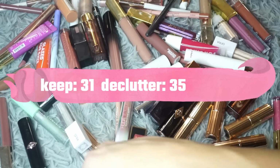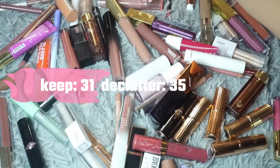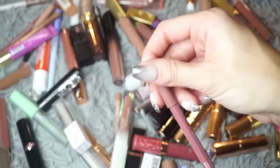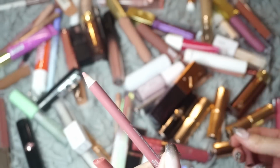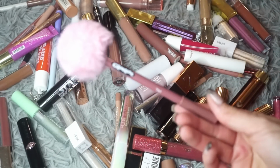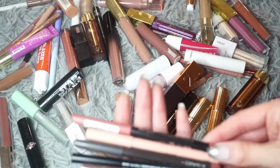And then a few more, let's do a little bit more lip liners here. I know I can declutter. This is from Makeup Revolution and their Clueless collection in the shade Thai. I mentioned this in my worst makeup of 2022. This was such a dry lip liner. I mean, it's so cute. I wish it would have worked out, but that's a no.